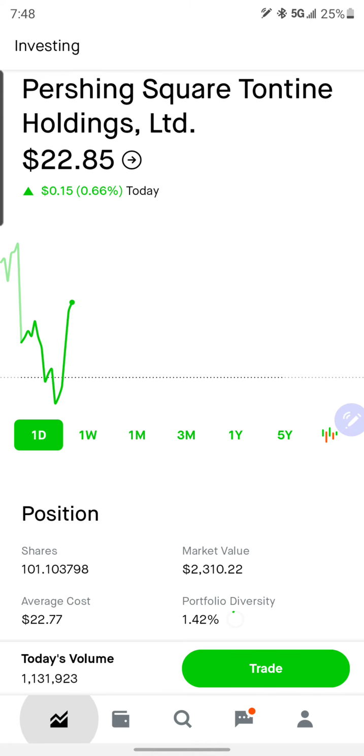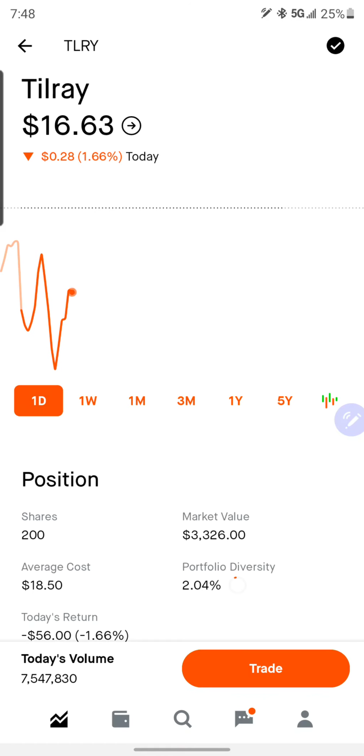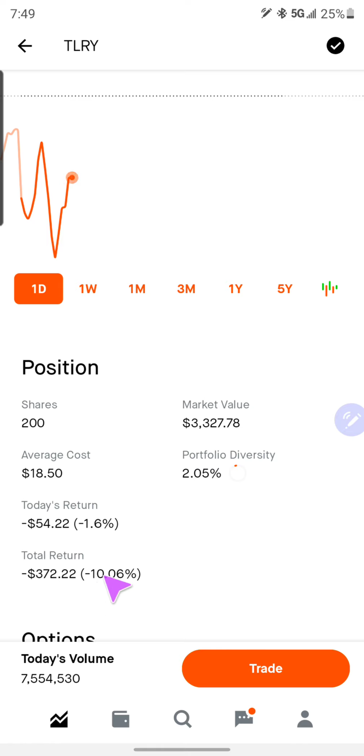The last thing, Saturday, I'll let you guys know, I got into a TLRY play. Last week I had sold a couple puts on TLRY. I had sold a $19 and an $18 put, collected $50 for each one of those puts. So we got $100 cash, average cost $18.50, but you can see totally I am down $370.